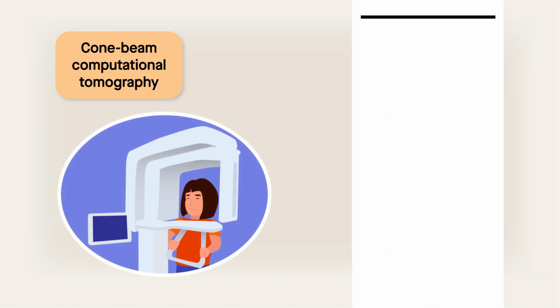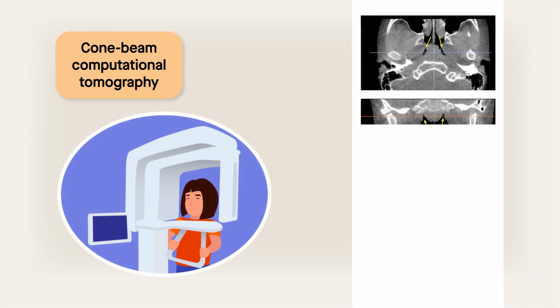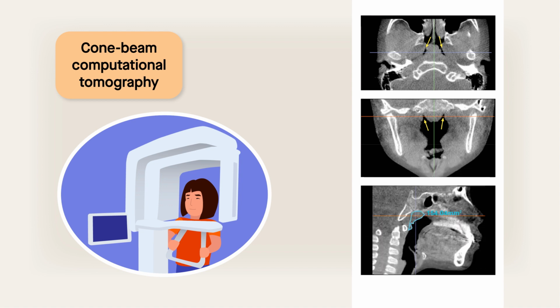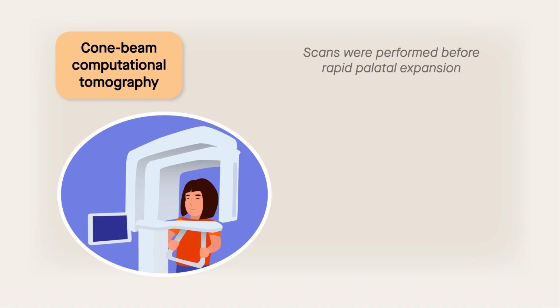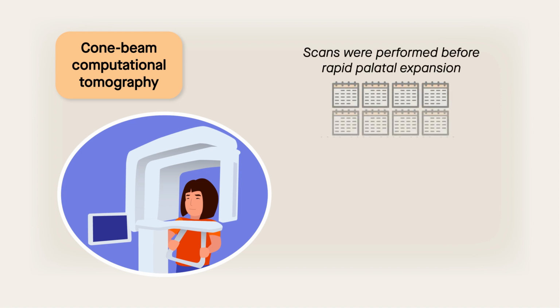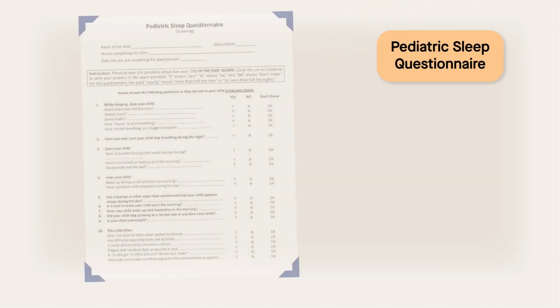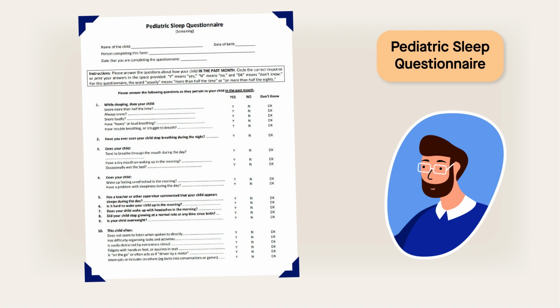This technique provides a three-dimensional view of a patient's anatomy and allowed the team to analyze the volume of the adenoids and tonsils of the children. Scans were performed before rapid palatal expansion and afterwards, on average 13 months later. Participants also completed a pediatric sleep questionnaire before and after expansion. The questionnaire asked about common symptoms of sleep-disordered breathing, including snoring, difficulty breathing during sleep, and attention issues.